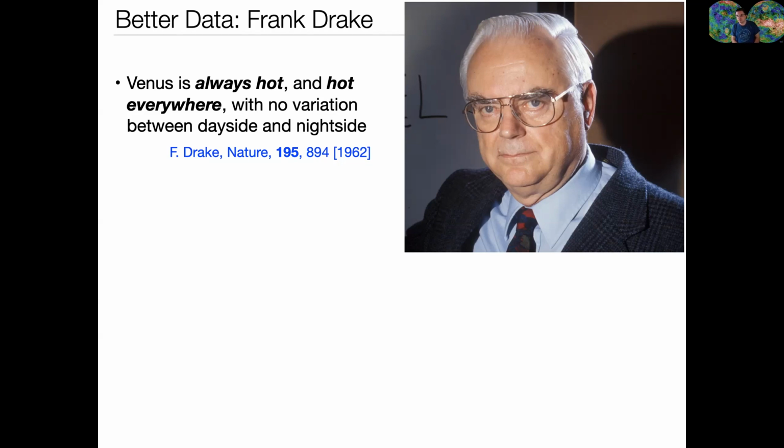And one of the things you'll remember we talked about last week was that when you look at any object, we talked about it with regard to stars, in different colors of light, and you measure how bright it is in those colors of light, you can determine what the temperature of that place is. And so Frank was doing this for Venus with radio waves.